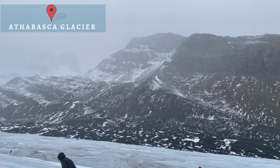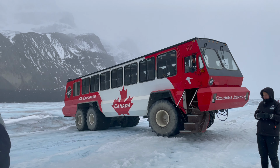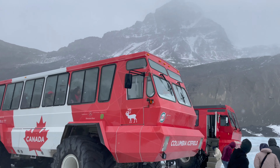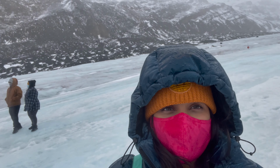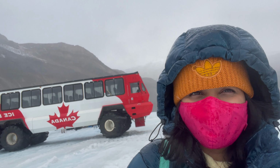Well, thanks to the super winds, you guys cannot hear a thing I'm saying. I'm currently walking on the Athabasca Glacier, which we reached through these massive ice explorers. Unfortunately, the glacier is losing its depth at quite a rapid rate and has lost half of its volume in the past 125 years.